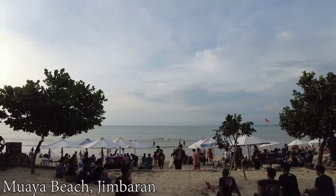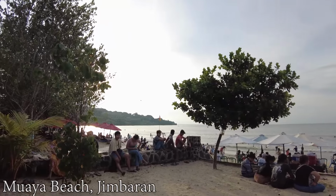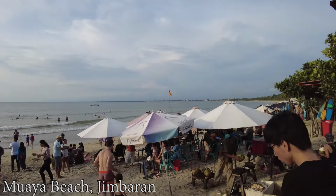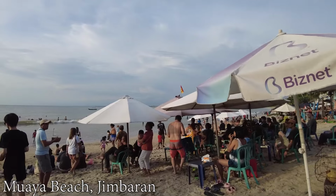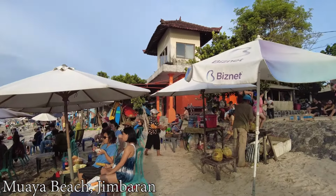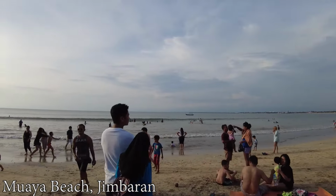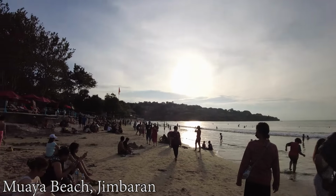Maybe it's a bit too early to see the sunset, but no problem, let's walk around. This is the beach situation at the moment. You have a few options at this beach for where you want to spend your time. If you want to go to the restaurant, you can just sit around here. You can just buy some drinks from that small counter or drink seller, and you can sit here and enjoy your time at the beach. Look at that, it's very busy at the moment.